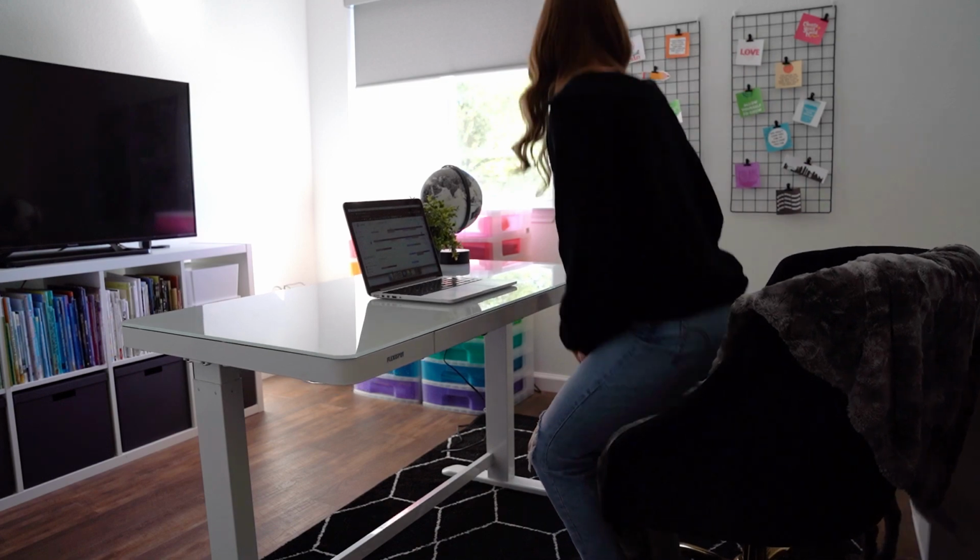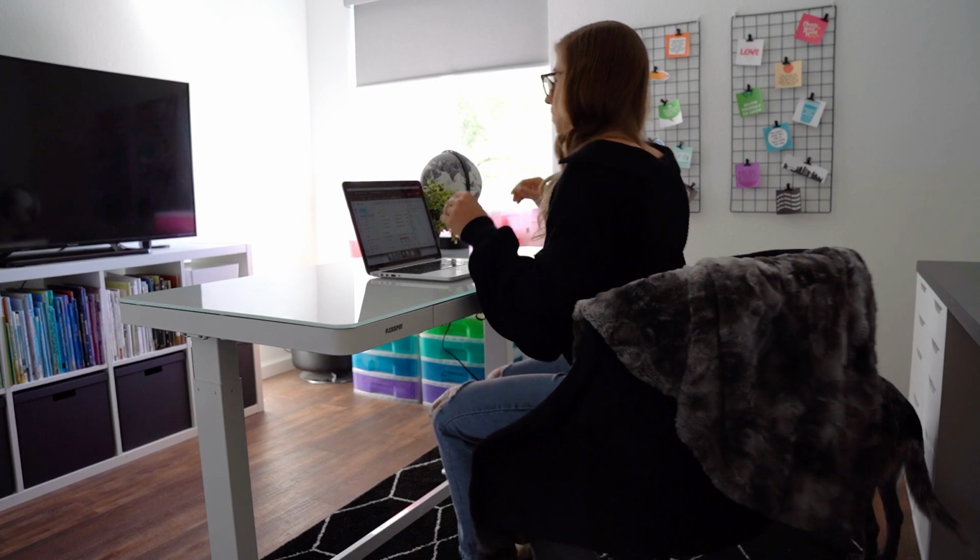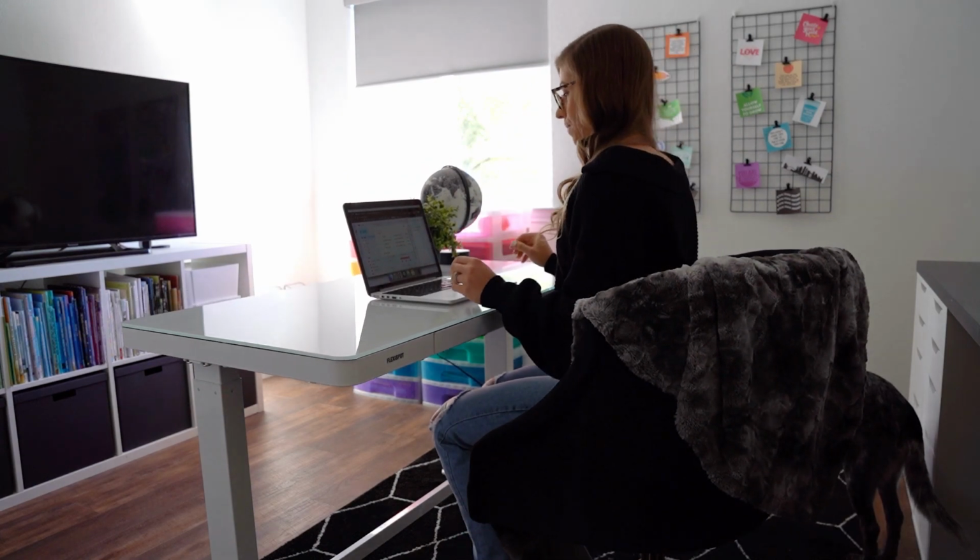But I love to start my day sitting at the desk, and then after an hour or two, when I just kind of need to get up and get moving, I will go ahead and raise the height. I will then work standing for a couple of hours, and then, you know, the afternoon slump hits, I'm usually ready to sit again, so I will lower that down, but it's perfect for working from home. And I even know some teachers that have these in their classroom, either for themselves or for students to be able to use.